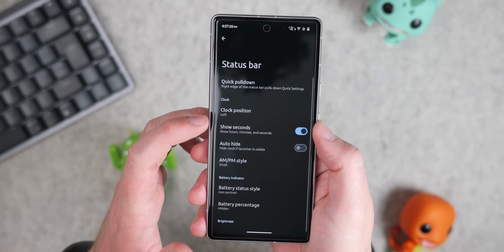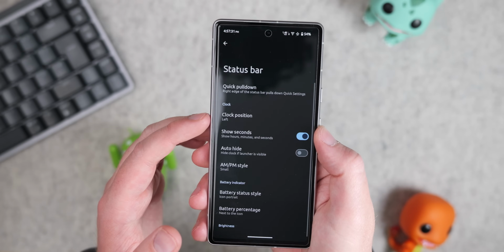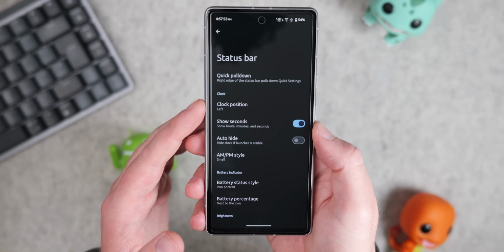You can do things like hide the clock when looking at the Pixel launcher home screen. It all adds up to it being a really cohesive and nice custom experience.